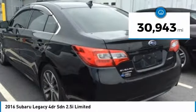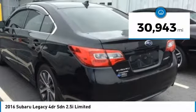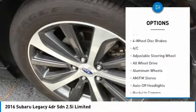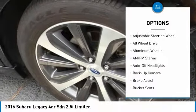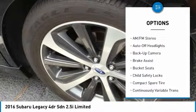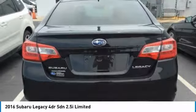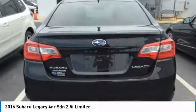This vehicle has less than 35,000 miles. Here are some of this vehicle's great options: keyless entry, backup camera, all-wheel drive, navigation system, power passenger seat, leather-wrapped steering wheel, driver lumbar, driver airbag, power steering, adjustable steering wheel.